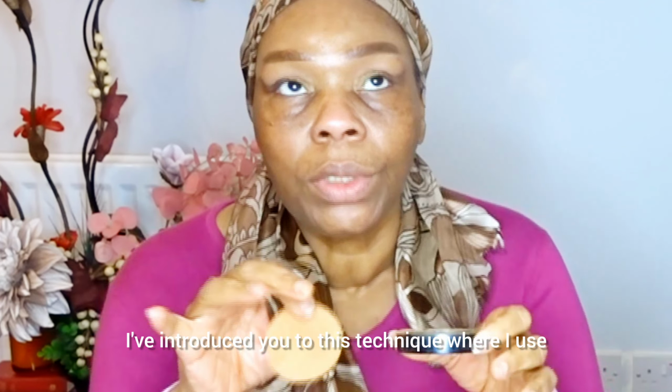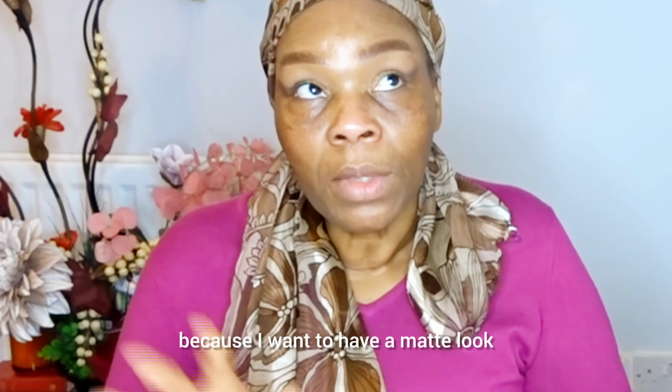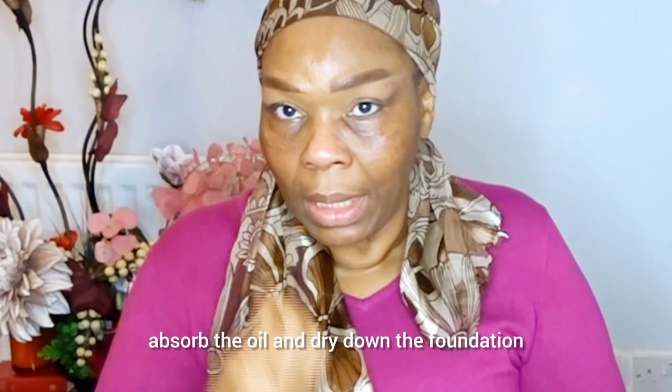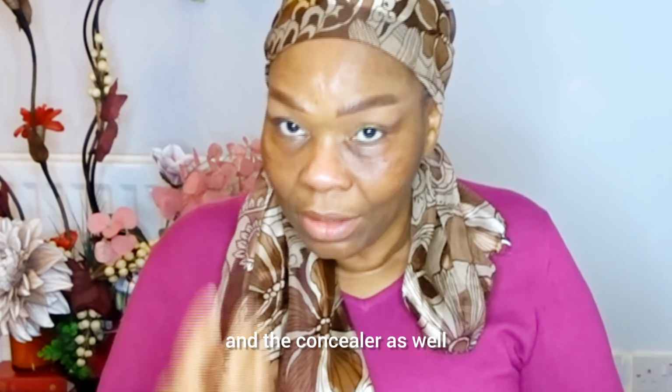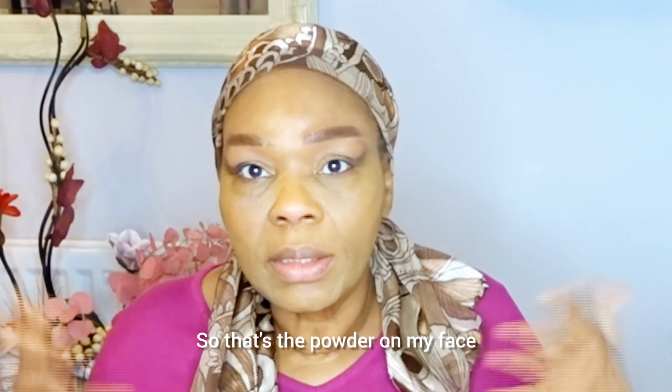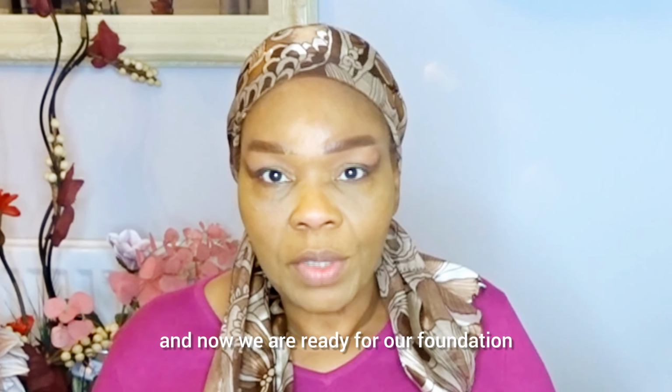Next, I've introduced you to this technique where I use apricot color powder to color correct. I'm going to use this all over my face because I want to have a matte look. So, powder absorbs the oil and dries down the foundation and the concealer as well. Actually, I bought this to act as my setting powder, but it was too dark. So that's the powder on my face, and now we're ready for our foundation.